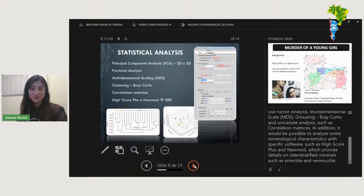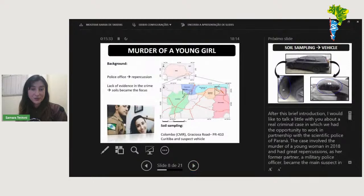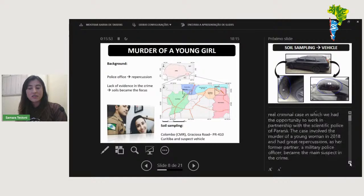Okay, after this brief introduction, I would like to talk a little bit about a real criminal case in which we had the opportunity to work in partnership with the Scientific Police of Paraná. This case involved the murder of a young woman. As you can see in this picture, this murder occurred in 2018 and had great repercussions. Why? Her former partner was a military police officer and became the main suspect in the crime.